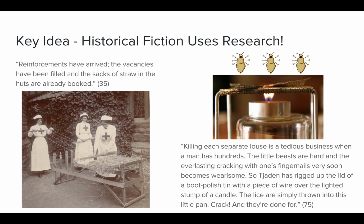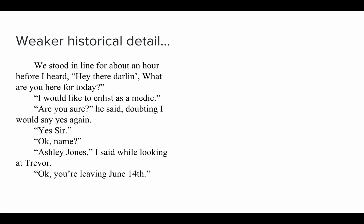So again, from the historical detail, for Remarque, from actually being there, we know that it's not just that they picked their lice out, it's that they set up a little pan over a candle and then threw the lice bodies into the pan to let them explode, which is pretty gross and also pretty awesome. Again, the idea is that historical details make your story come alive and really help us imagine a life that is different from our own. So how do you get there?